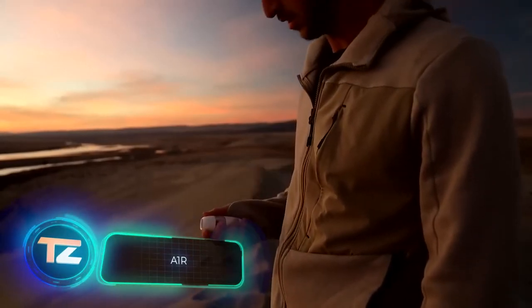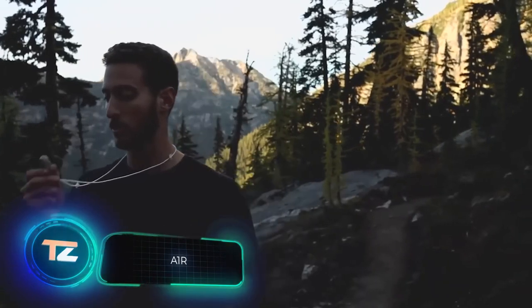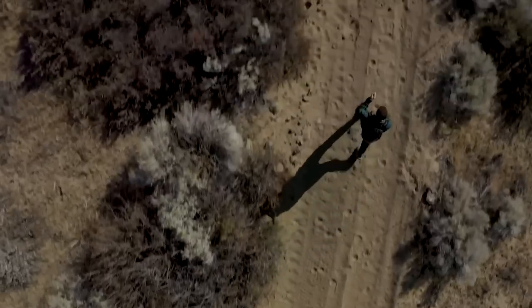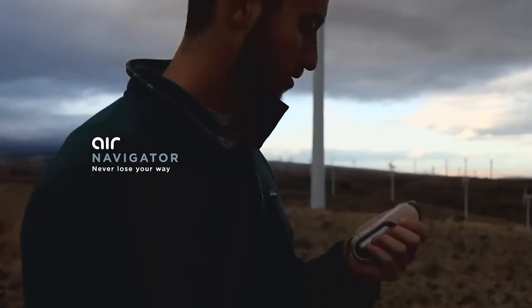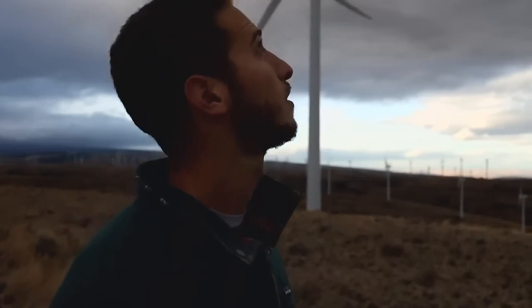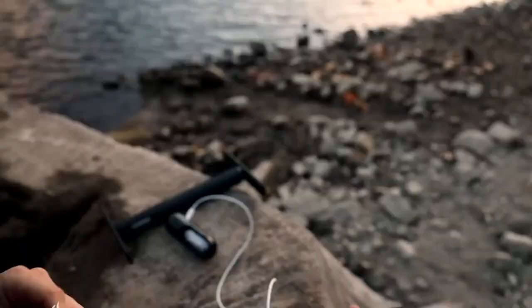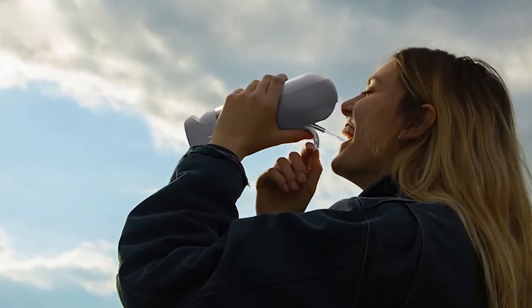Originally designed for somewhat experienced outdoor enthusiasts, this device has proven so successful that it's now recommended for beginners too. It goes by the name of A1R. It may seem compact, but it packs numerous functions into its design. It serves as a flashlight, an emergency signal, a sat-nav device, a GPS chip, a freshwater and saltwater purifier, a tracker, and a power bank, all in one.